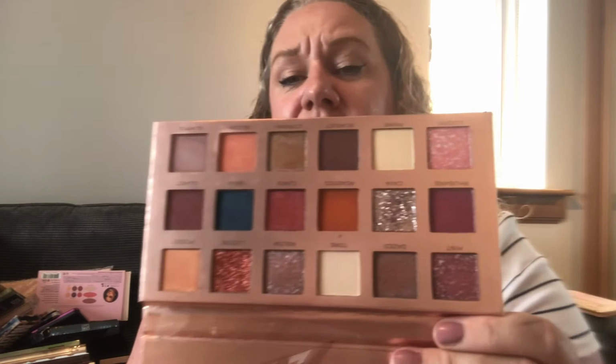This is the new Neutral Revolution Pro Blushed palette. This palette is gorgeous. I think I've done a swatching video for this one. Yep. So it's just absolutely stunning. But I am doing a collab with a new YouTuber. It was actually her mum that brought her to my attention. So I'll be doing a collab with her, and then I can pop the video up. But needless to say, I am keeping that one.